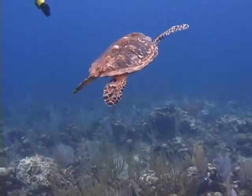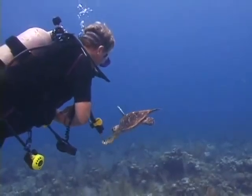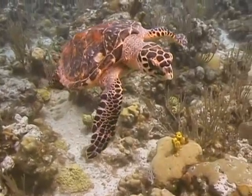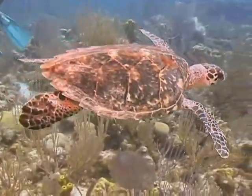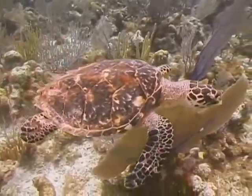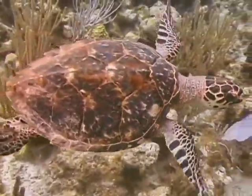The hawksbill turtle appeared to be unafraid of us and hung out for quite some time. But eventually he became bored with us, and with one last glance, off he went to explore other parts of the reef.